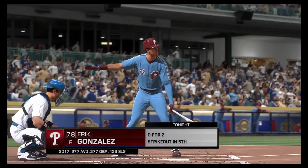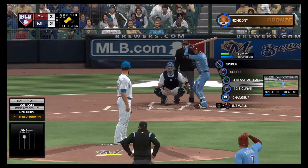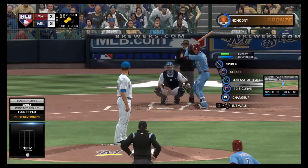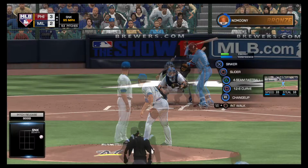Digging in once again, Eric Gonzalez. He's 0 for 2 thus far in this one. Now time is called here as we'll get a trip to the mound. Looking to keep this a 1-run game. The pitch. Now he gets on top of one here and chops it foul right at home plate. Sinker, 1 ball, 1 strike.